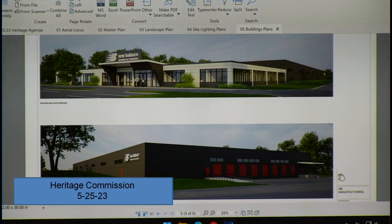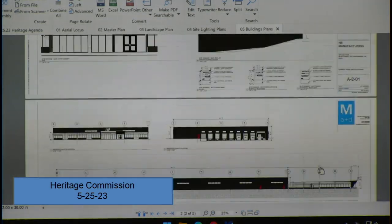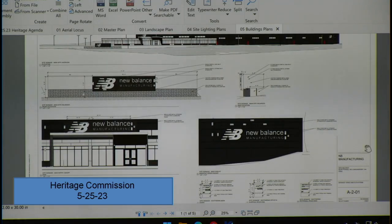I want to talk quickly about signage. The project will contain both site signage and building signage. And Kelly, I have to ask you if you'd scroll back a few. The site signage, there will be a singular ground sign, and that will be located on the west side of the site, in between Ray Wazorek Drive and our parking lot. And that sign, that ground sign you see, is a combination of a stone wall that measures about 70 feet by 4 feet, and then the 30-foot by 7-foot New Balance sign will sit atop of that.